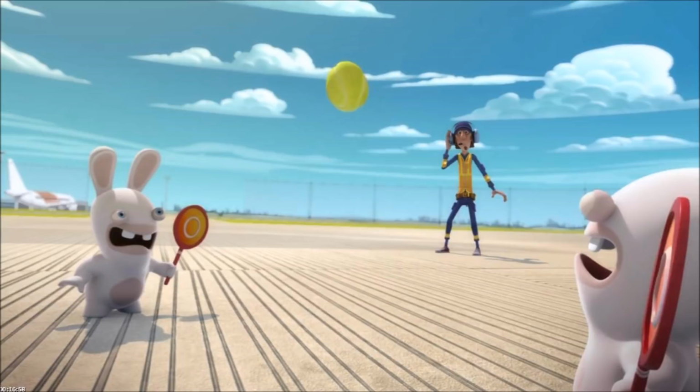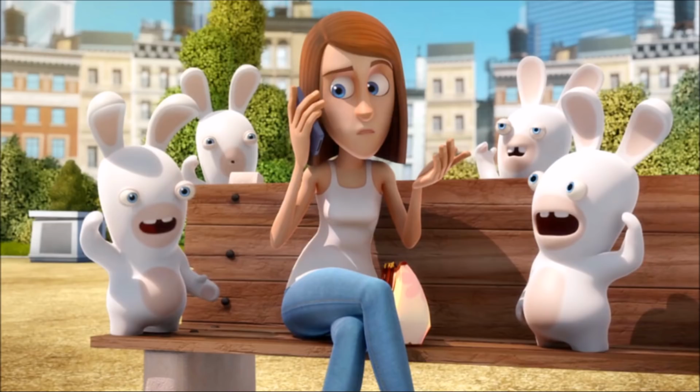Personally, I have to applaud Ubisoft Motion Pictures. This is their first 3D cartoon and they've done an absolutely great job with the look of the show. This is probably one of the best 3D animated shows I've seen in a while. The rabbits look great, the other characters look great. It just looks amazing. Ubisoft, you've made your mark. You've done a great job with the animation.